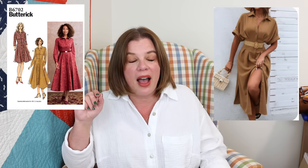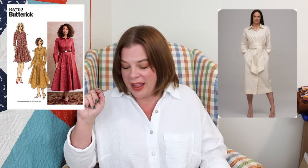It's been around for quite a while as far as commercial patterns go. I've made it. I love it. I don't currently fit into the one I made, but maybe one day soon. And it's a beautiful shirt dress pattern. So that's a good one to grab maybe in the next Butterick sale because it's a wonderful pattern. And again, we'll give that whole nod to quiet luxury.